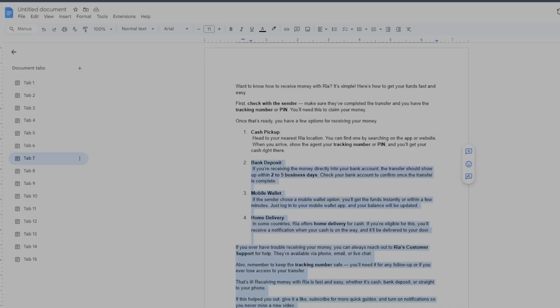That's it. Receiving money with Ria is fast and easy, whether it's cash, bank deposit, or straight to your phone.